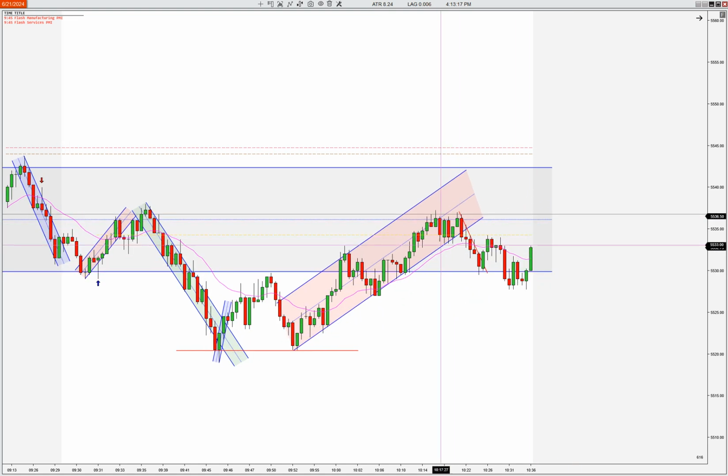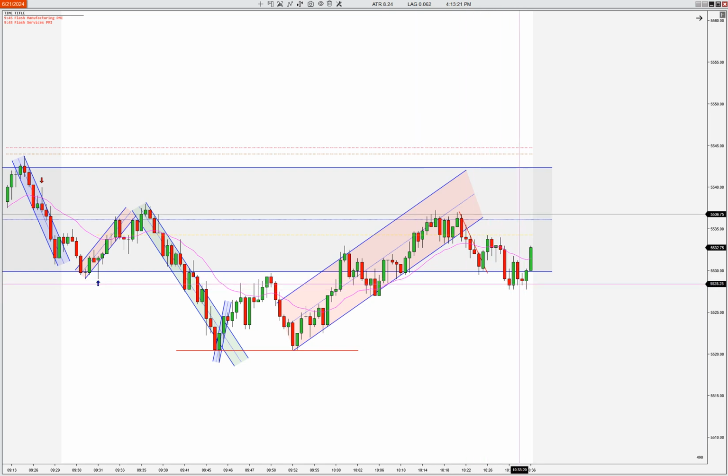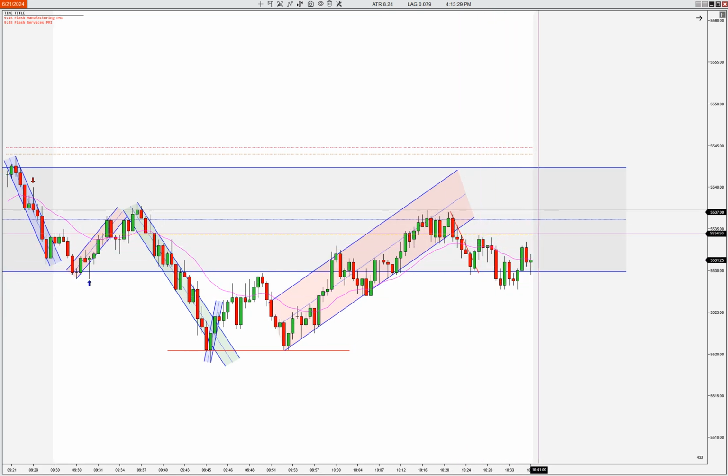So let's just keep an eye on it. Now we push higher right here, a little bit below those overnight lows, and stacked up a little bit. So it's hard to know what's happening right here. Now we get this higher low.